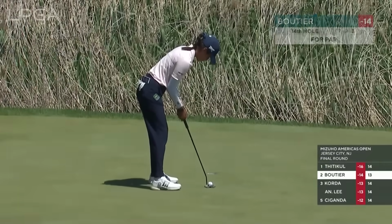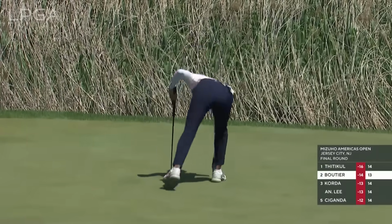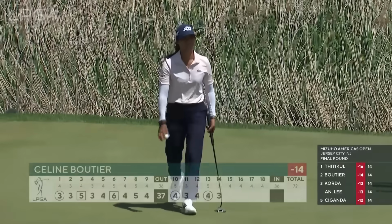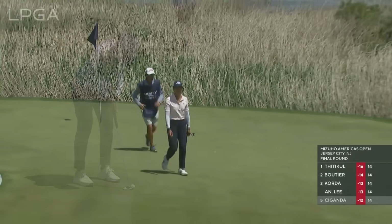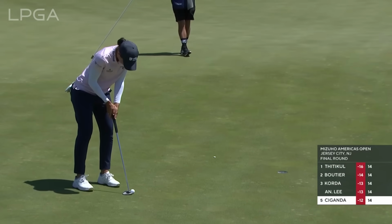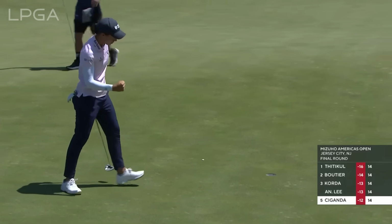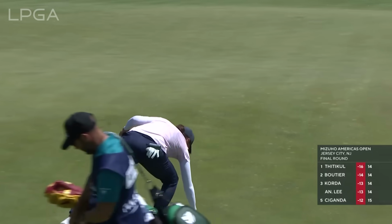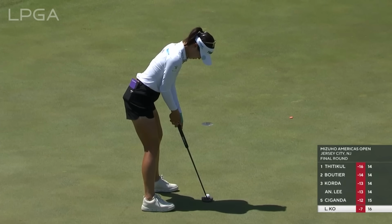And Celine Boutier just trying to clean up this par to stay within 2 of the leader, Ginny Chun. Well done. They're playing together. She'll have a first-hand account of what needs to be done. Curling it in beautifully. It's almost picking up half a shot on the field. Only been 2 birdies so far today on 17.